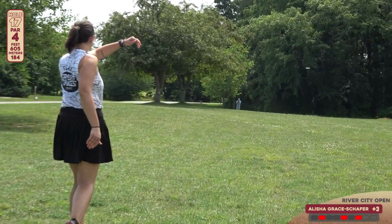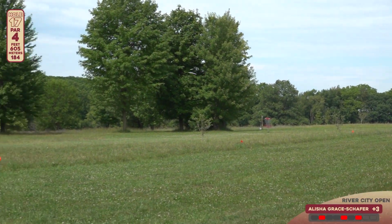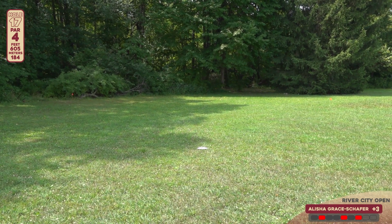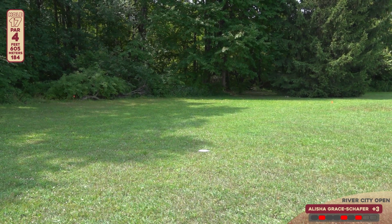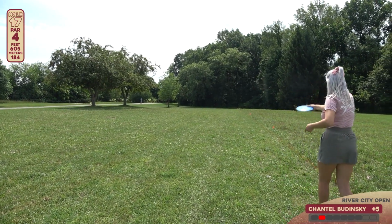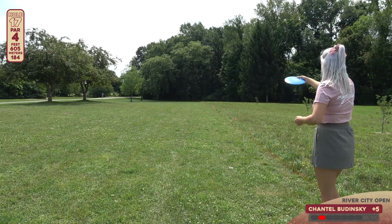Alisha going for that hyzer line. Hangs it a little straight, but it's coming back. Comes back. Yeah, she'll be probably circle 2, circle 3. I'm not quite sure, but those tree branches might be a little bit in her way.